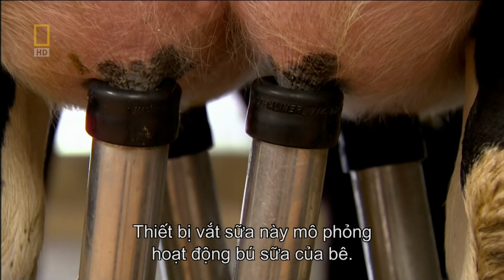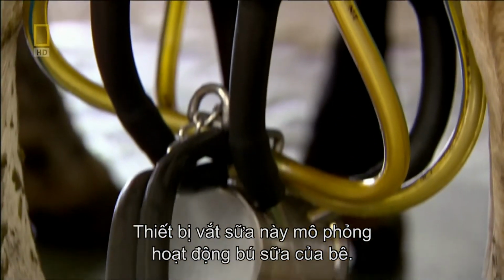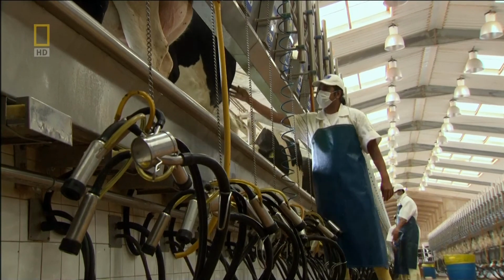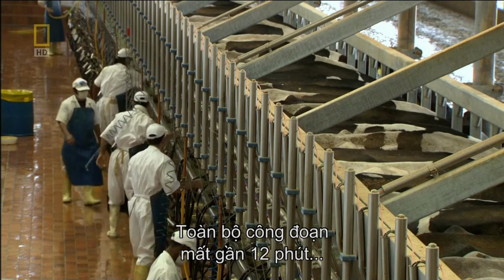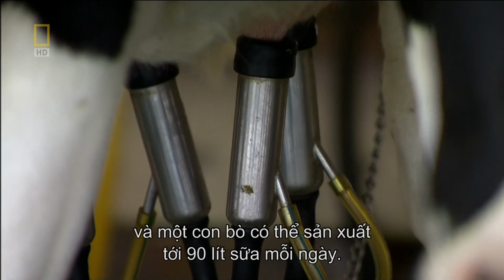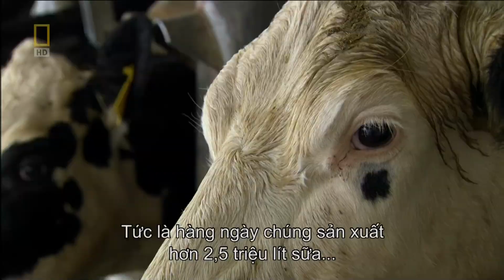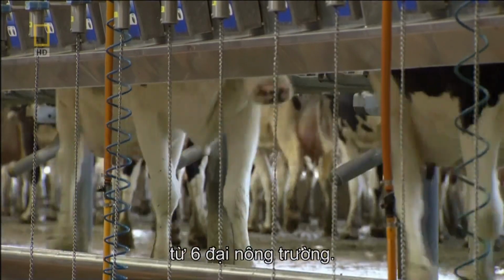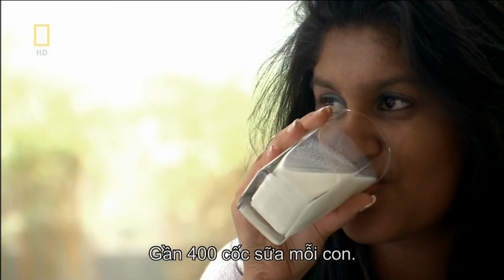These milking devices mimic the action of a suckling calf. The pulsation forces the milk to come out faster. This whole process takes just 12 minutes, and one cow can produce up to 90 litres of milk a day. That means every day they produce over 2.5 million litres of milk from the 6 mega farms. That's nearly 400 glasses of milk per cow.